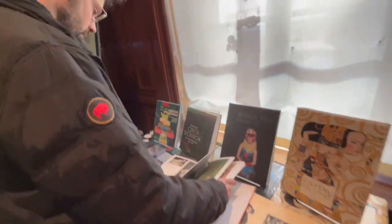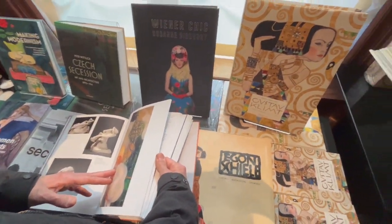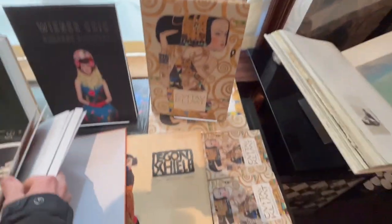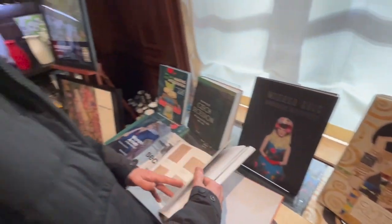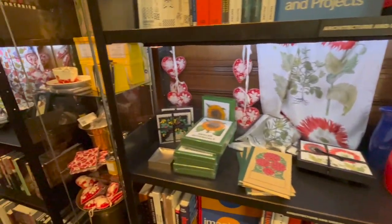There are a lot of beautiful books in here. I can't wait to get that. Oh my gosh, it'll probably be there right when we get home. I can't wait to look at it and read it. They have great posters here also, and cute little fun things.